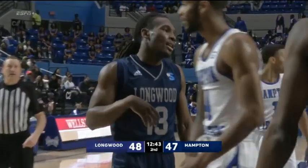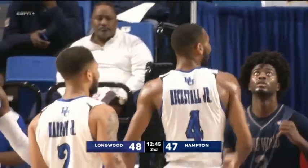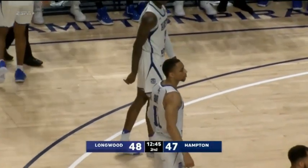We got to stop it on play. Looks to be a foul on Wilson. The foul was on the ground. Griffin will check back in, replacing Dean.